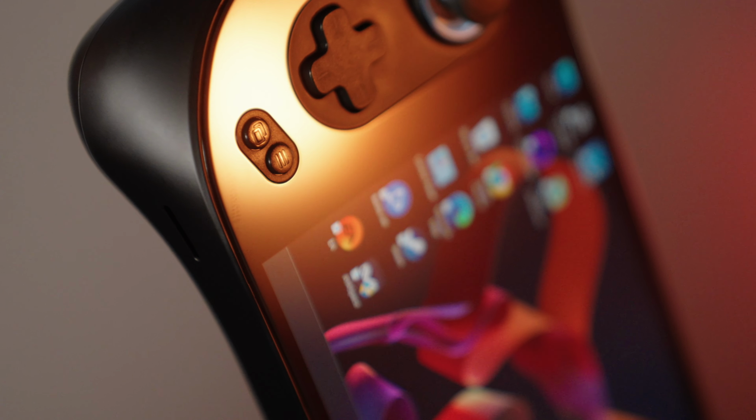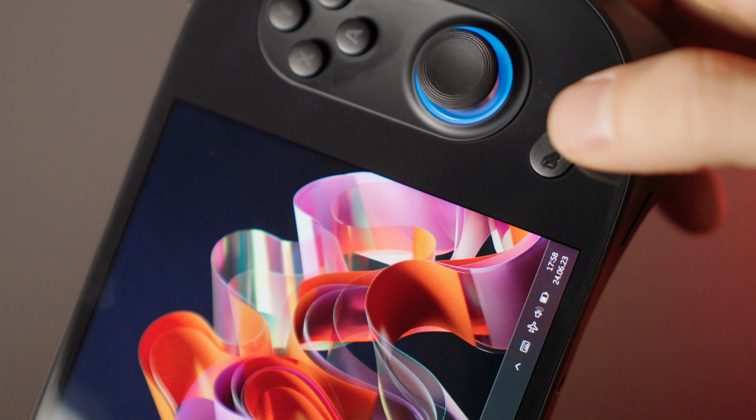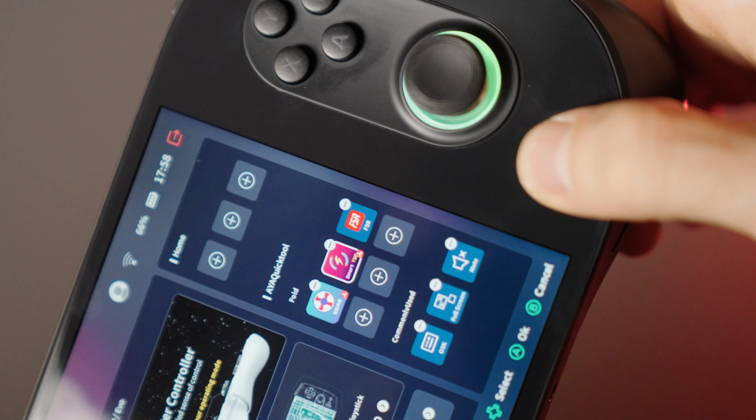and these buttons. The AYANEO 2S also has these 4 buttons, of which 2 work as start and select buttons, and as for the 2 on the right, the one with the AYANEO logo opens up AR space, more about that later, and the button next to it shows the Windows desktop. As for the triggers and bumpers, they are fully functional too.